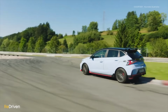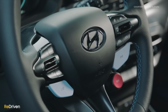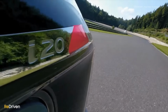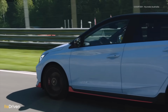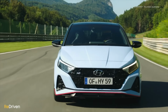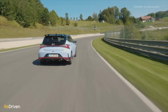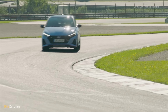And fair enough too, 150 kilowatts, clever limited slip diff, loads of tech and features, there is so much to love. But when you break down to the core of what the i20N offers, which is its small size, enough doors and practicality to live with on a daily basis, funky and restrained yet slightly extroverted looks, a great reputation for reliability, incredible performance, and a superb driving experience, there's another car that ticks all of those boxes. It's the Honda Civic Type R.